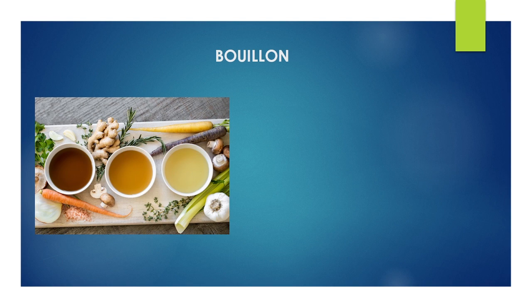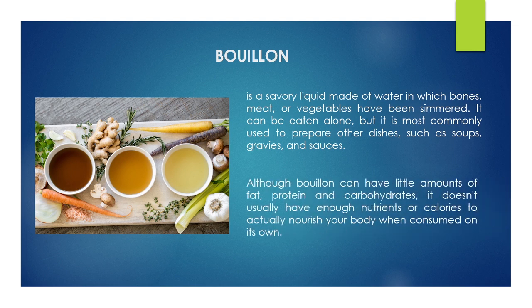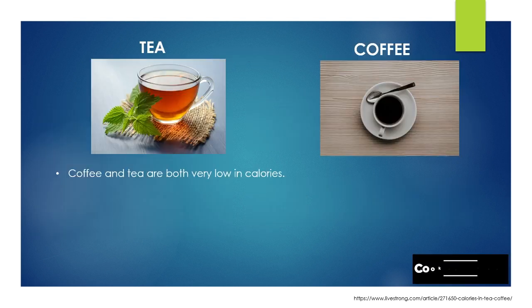Next is bouillon. Bouillon is a savory liquid made of water in which bones, meat, or vegetables have been simmered. It can be eaten alone, but it is most commonly used to prepare other dishes such as soups, gravies, and sauces. Although bouillon can have little amounts of fat, protein, and carbohydrates, it doesn't usually have enough nutrients or calories to actually nourish your body when consumed on its own.